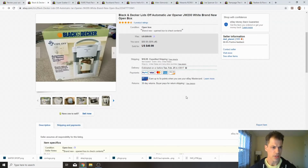The first one here is a Black & Decker jar opener. The model number here is JW200. Now, if you look at the current listings for this particular model, you'll see about 500 of them listed. And normally, in an instance like that where you see that many, that's kind of a turnoff. That seems like a lot for just this one item to be listed. Then if you sort by the solds, you'll see in the last 90 days, over 300 of them have sold.